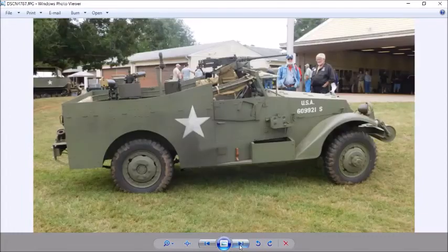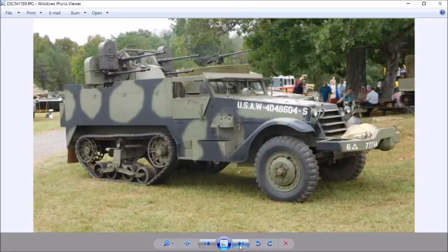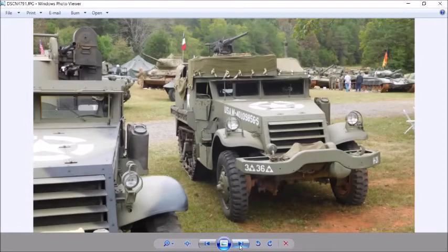Nice little Willys Jeep, a white scout car. M16 half-track again. It's a mean vehicle. I wouldn't want to get hit with all those .50 cals shooting at me. That's 450 rounds a second. An Armored Division scheme for Normandy, I guess, with the black and the green. It could be Italy. Little M3 beside it. M3 half-track.